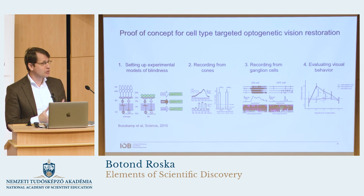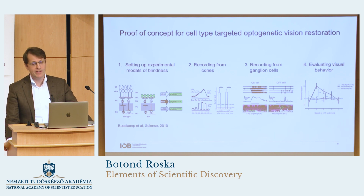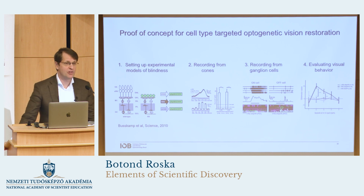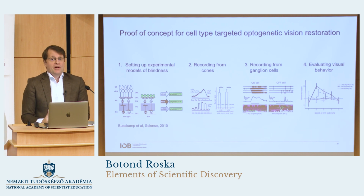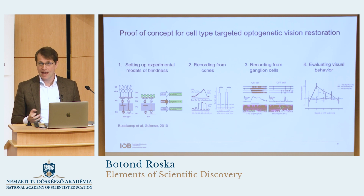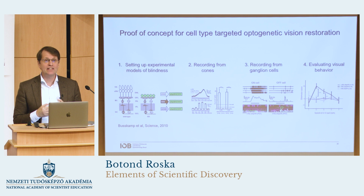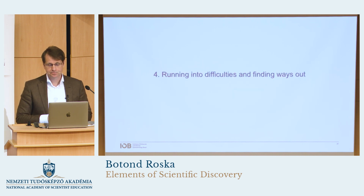Then we recorded from cones. We can show that we can restore activity, recorded from ganglion cells. We did behavioral experiments. Again, I had never done behavioral work before. But you have people in the lab, and you put your heads together, and you come up with an experiment. So at the end, we had a really nice proof of concept for this in 2010.